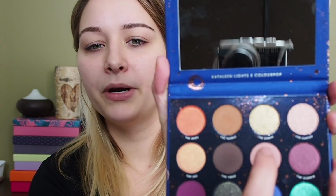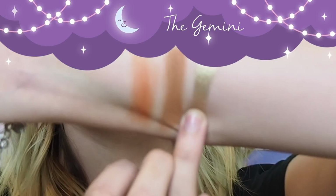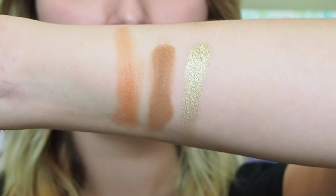Alright, moving on to the Gemini. This one looks really interesting. Let's see if we can get a close-up right here. It's hard to tell because of the lights, but it's actually this kind of green-toned golden shimmer shade. And that's so cool. Look at that. Ooh, wow. So, swatching it.